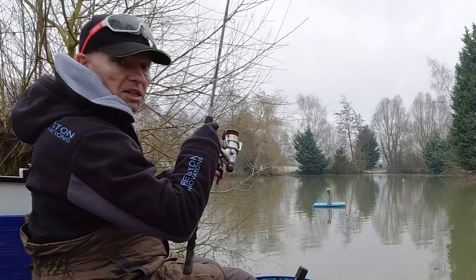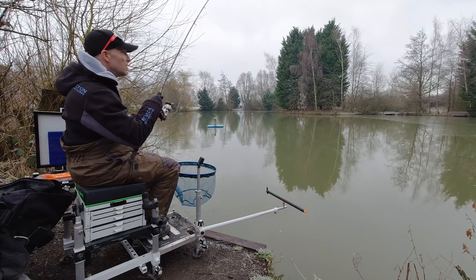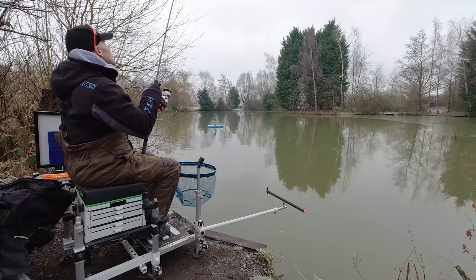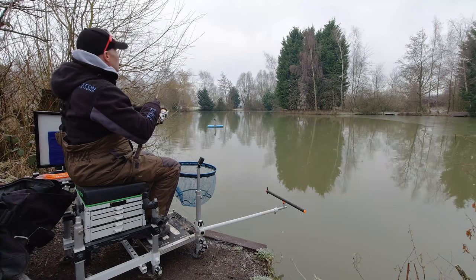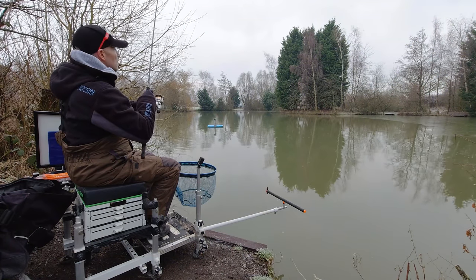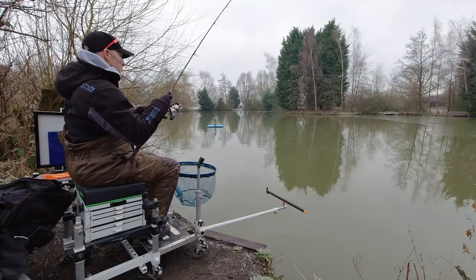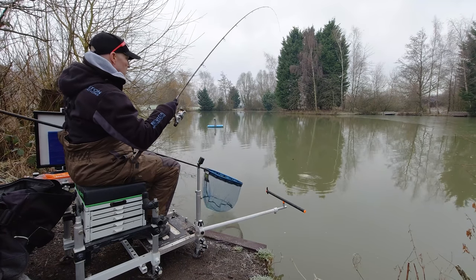So I don't think we're going to need maggots today. I'll feed them to the robins. Yeah, this fish is just under my rod tip now.